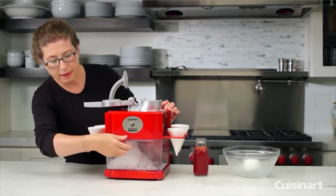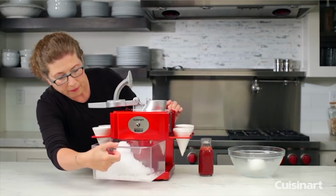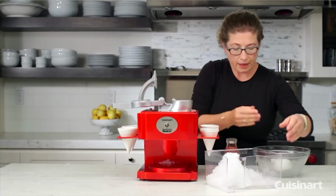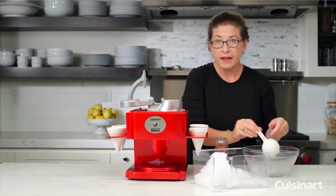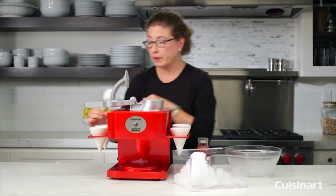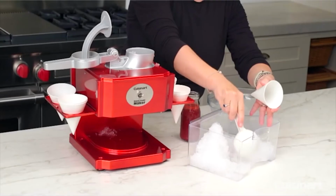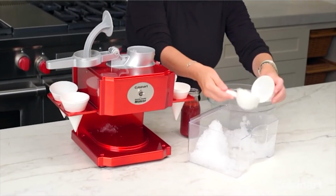So let me look and see. See how quickly we made quite a bit of ice. I'm going to move it over here. Obviously that's removable. The other great thing about this scooper is that it helps you make your actual snow cones. So you just press.